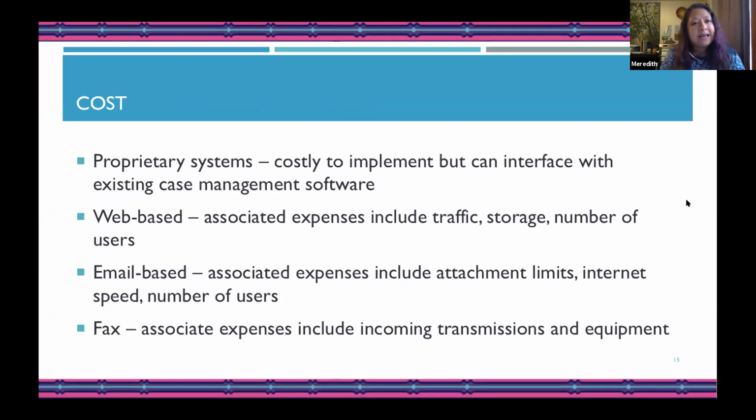Okay, next slide, please. Cost, again, is the big one. When I talk about proprietary systems, I mean systems like Full Court and Justware and all these self-contained third-party programs that have a great system in place, but they want you to pay for it. Sometimes it's a separate system that will interface with another existing system. That's what I mean by proprietary systems.